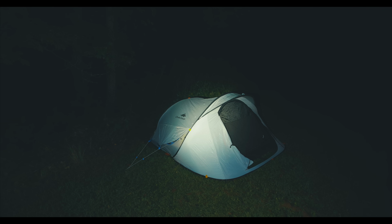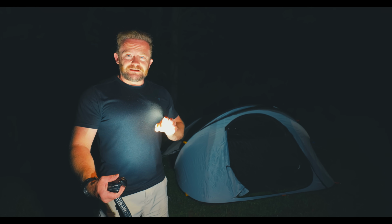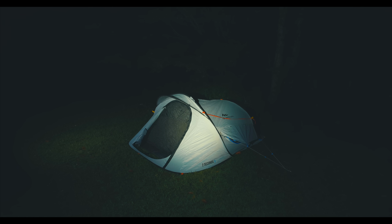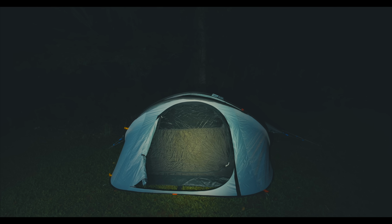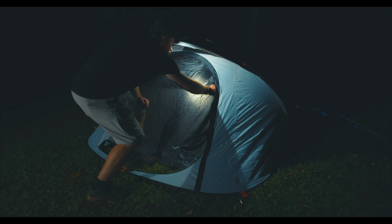I just got the tent set up, everyone, and that was a very easy to do process. I have to say, this is the most unique pop-up tent I have ever seen. It is truly different.